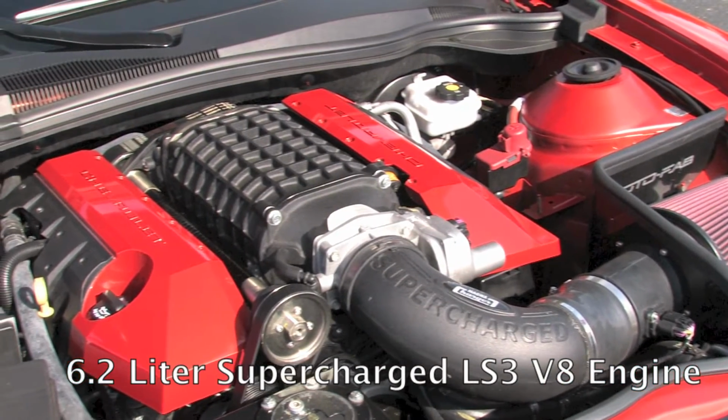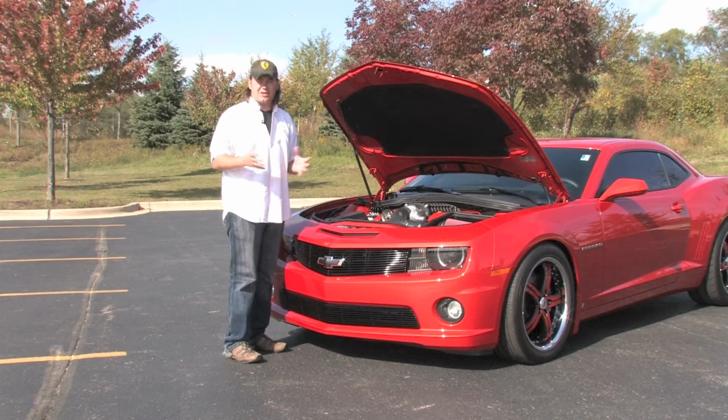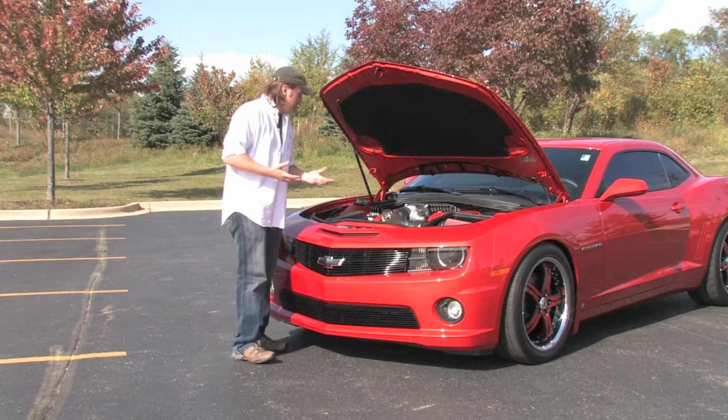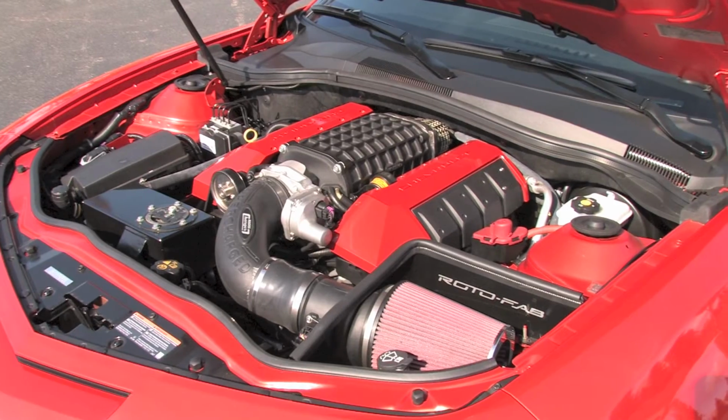Now under here, you're going to find we've got a laundry list of stuff that was actually done to it. This was professionally built by the pros at Speed Inc. in Schaumburg, Illinois. Look them up online. They really are one of the best GM speed shops here in Chicago, probably in the country for that matter. But you do have a Magnacharger supercharger up top here. You can see the RotoFab cold air intake here. Just a ton of stuff.